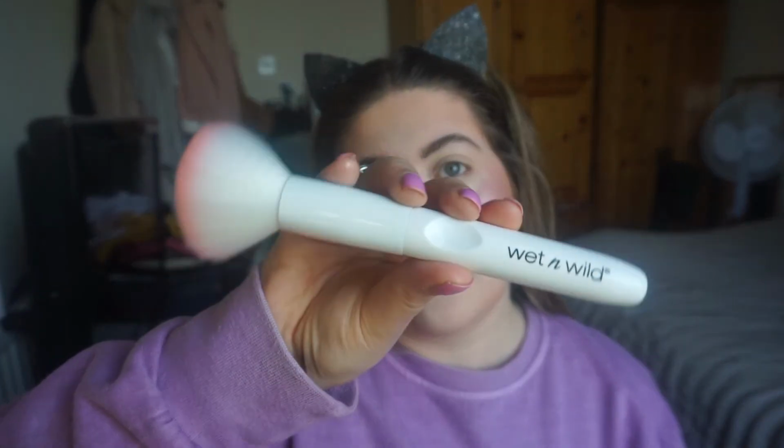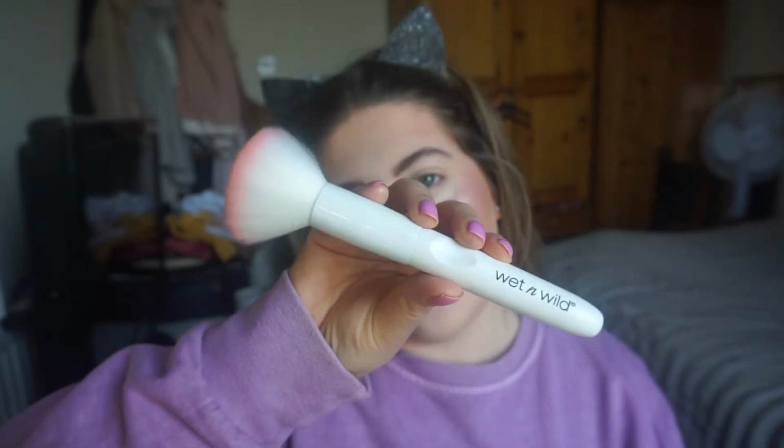But yeah, anyway, so we're pretty much done most of face complexion. I'm going to put some powder on because I'm an oily mess. So I ordered this brush from Beauty Bay as well. It's the Wet n Wild one. They had a really good sale on, like I was saying. I think this was like £2. And it's like a nice powder brush, because I don't really own a powder brush.